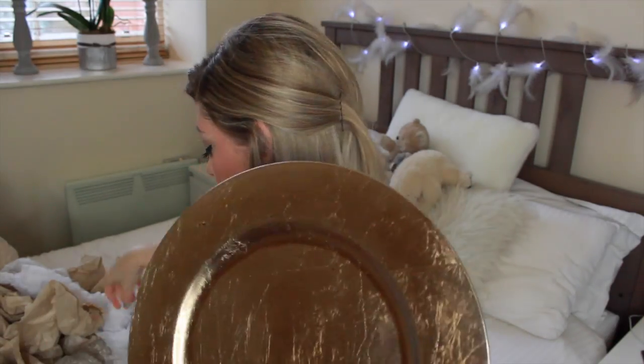And also from the garden centre, I'm really jumping around, that's really good. We got this gold plate, and the idea is that all the pine cones are going to go on it, and I'm going to fill it with loads of pillar candles, and that will be the centrepiece for our coffee table. Nearly finished, guys.